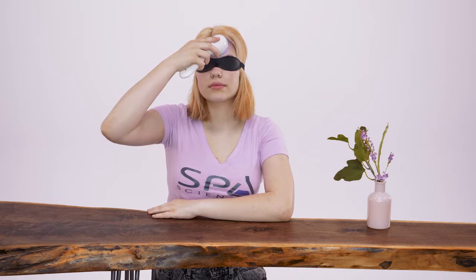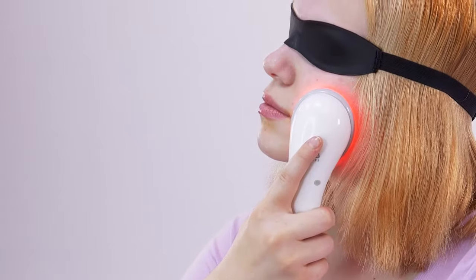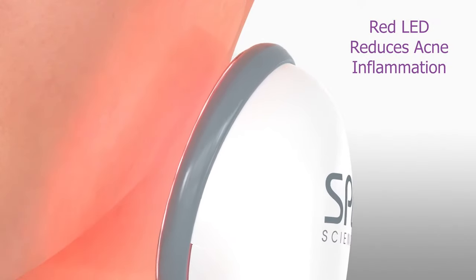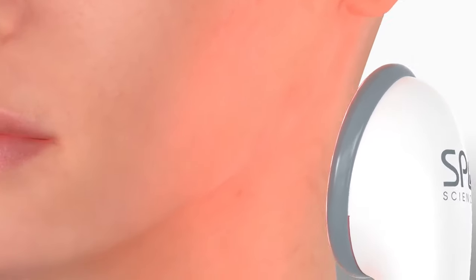The calming red LED light speeds up the blemish healing process, calms irritation, and fades the look of post-acne dark spots, as well as restores the skin's healthy glow. Red LED provides anti-aging benefits by reducing the look and feel of fine lines and wrinkles while improving skin tone, skin volume, and elasticity. I know, right?